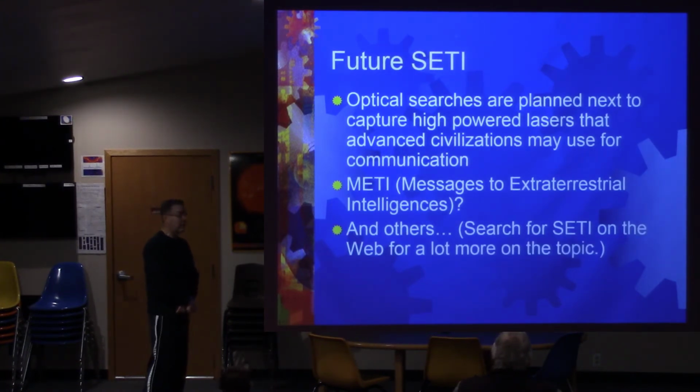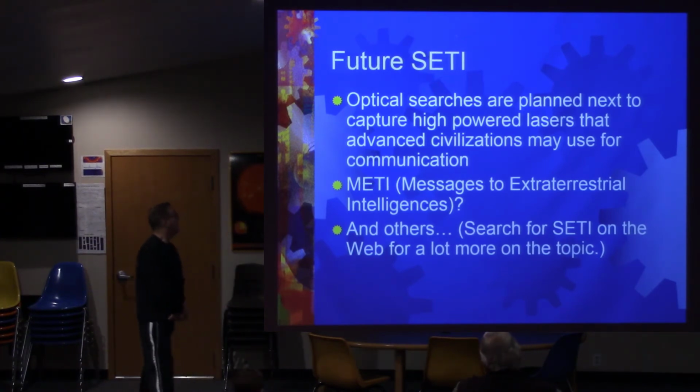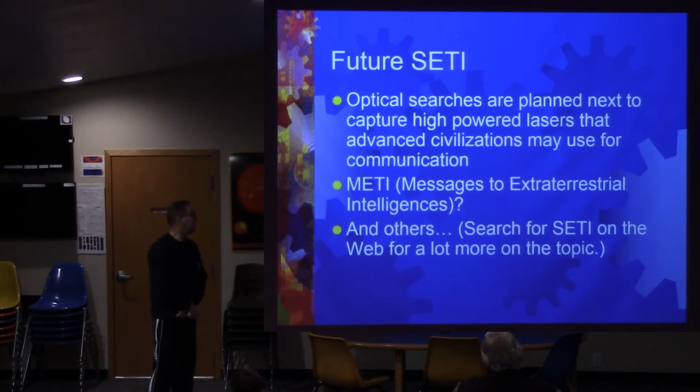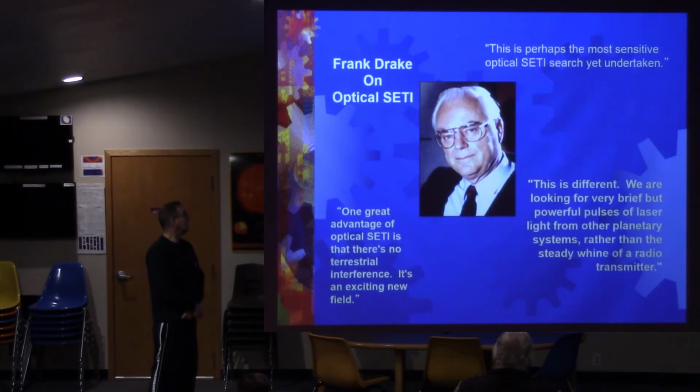Future of SETI, there's other things we can look at than radio signals around 21 centimeters. Optical searches, if civilizations are using laser technology to send tremendous amounts of data around, we can look for laser flashes as they accidentally point our direction. There's a METI project trying to put together messages to extraterrestrial intelligences, and like that. So there's optical SETI at Lick Observatory.